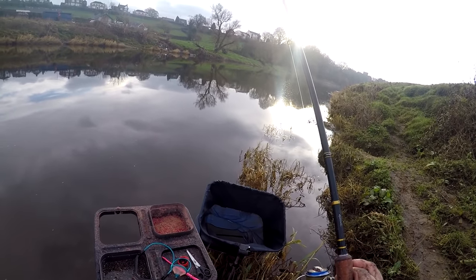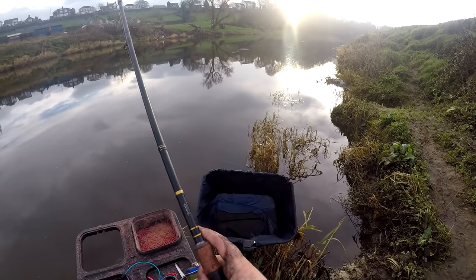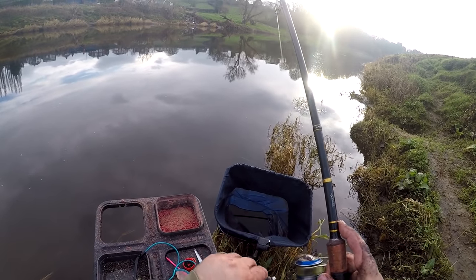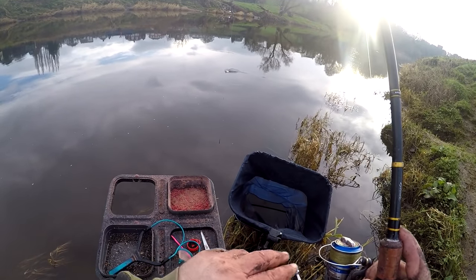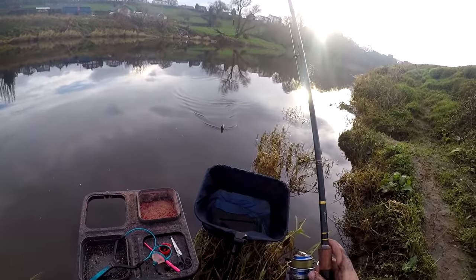So we're coming towards the end of the session now, and it has been an enjoyable day on the bank. Probably got about half an hour of the day left. So we'll call this one the last one for the vlog, and what I'll do is I'll catch us all at the very end and we'll have a look at that final net and see how we've done.